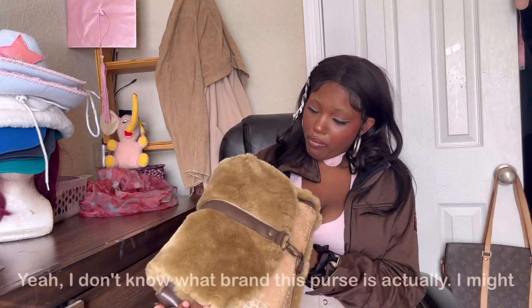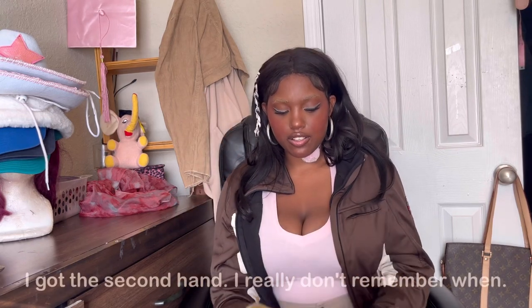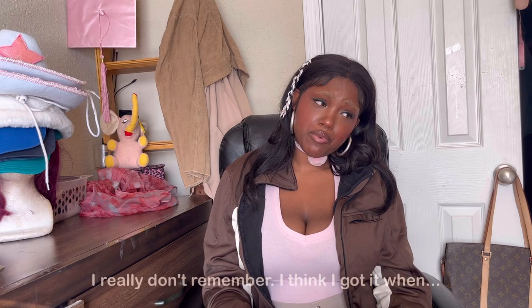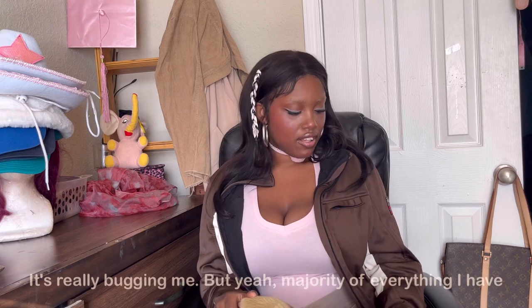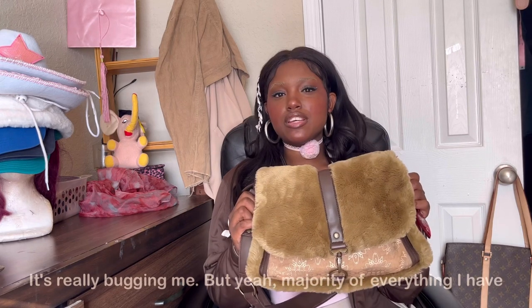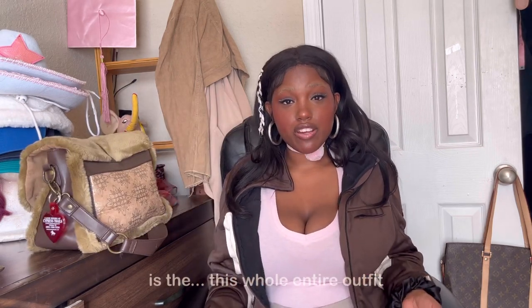I don't know what brand this purse is actually. I might have to look inside because I got this secondhand. I really don't remember when. It's really bugging me. But yeah, the majority of everything I have is thrifted.